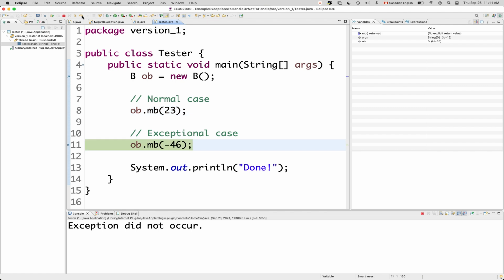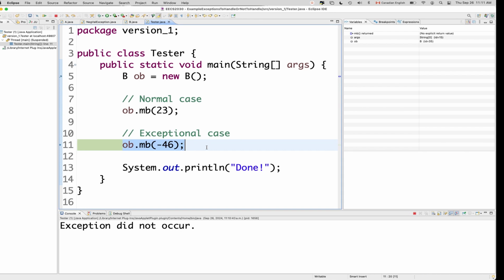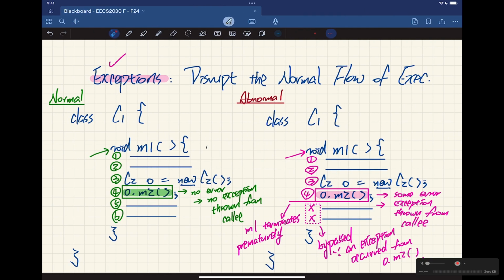And now, what's going to happen if I say step over? Or more precisely, am I going to be able to proceed to line number 13? Now really, because I do expect some exception from this Callee over here, ob.mb with minus 46. This will correspond to this case over here, because this method call is going to have some exception thrown. The rest is going to be bypassed. Okay, it's a different flow. All right?